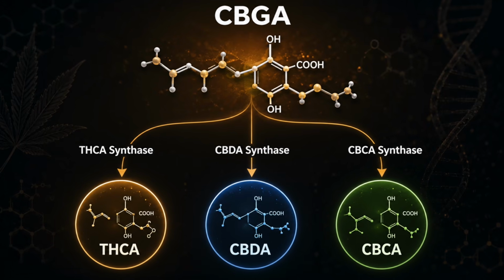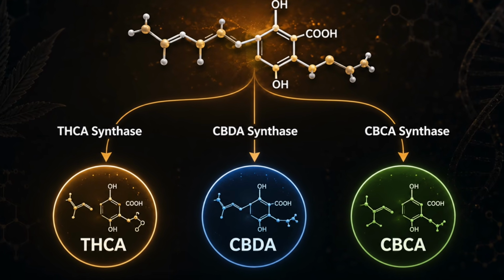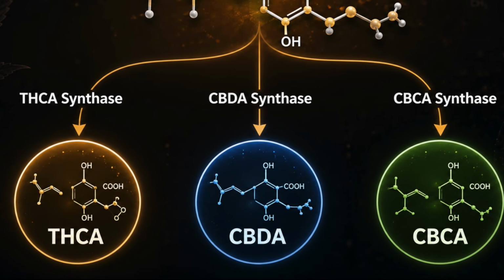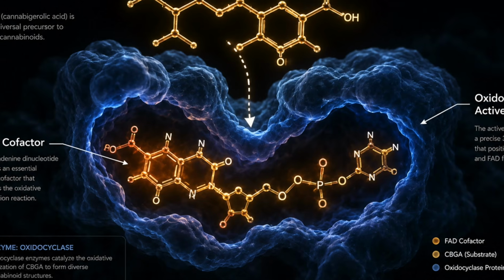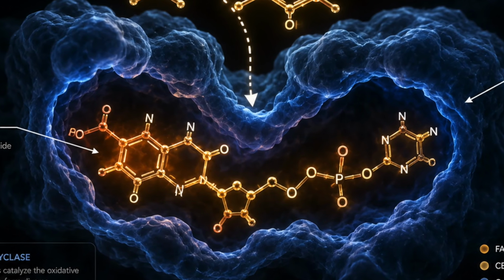THCA synthase takes CBGA and produces THCA. CBDA synthase takes that same CBGA and produces CBDA. CBCA synthase does the same for CBCA, same starting material, same enzyme family, same FAD cofactor. The only difference is how each enzyme folds and cyclizes that geranyl side chain. That's it. The geometry of one chemical reaction is the only thing separating THC from CBD from CBC.